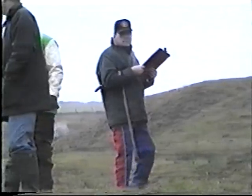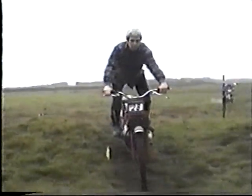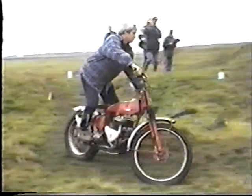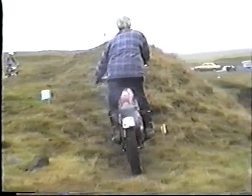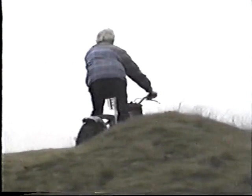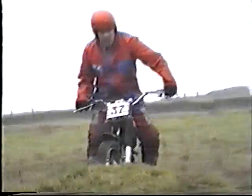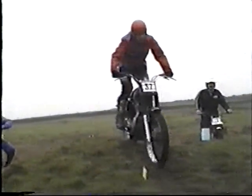Right, moved along to section 3. Awkward section to video. There's the observer, Mr. Clifford. And here comes Colin Pawson and his rigid twin. They'll be dropping down onto a small path and round to the exit. Charlie Bourne, Matchless.